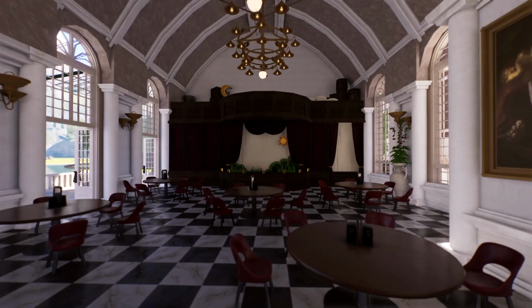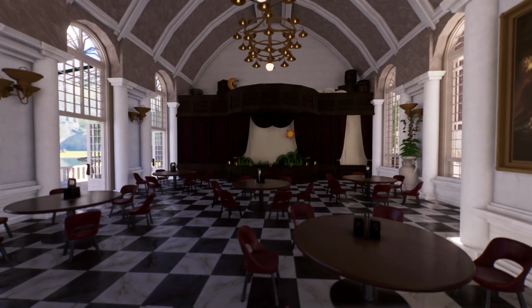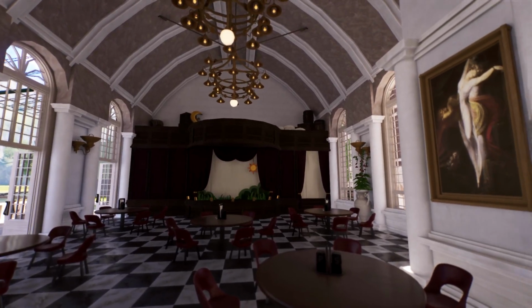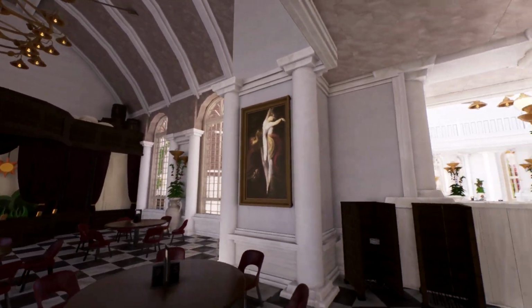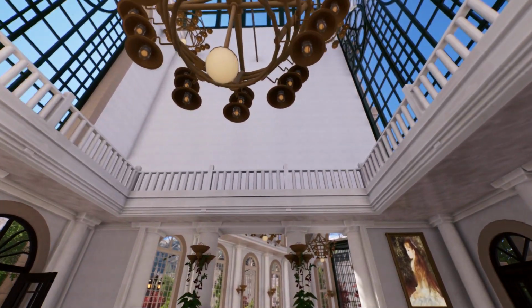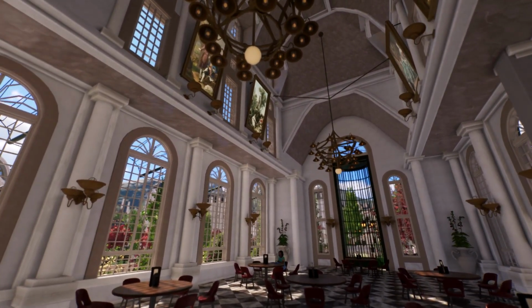And there's the stage. I would imagine that occasionally entertainers will come up there and do a little show. Maybe Gulpy now, because Gulpy is the only entertainer. But yeah, there's paintings, there's an autosave, and then we have the painting gallery.